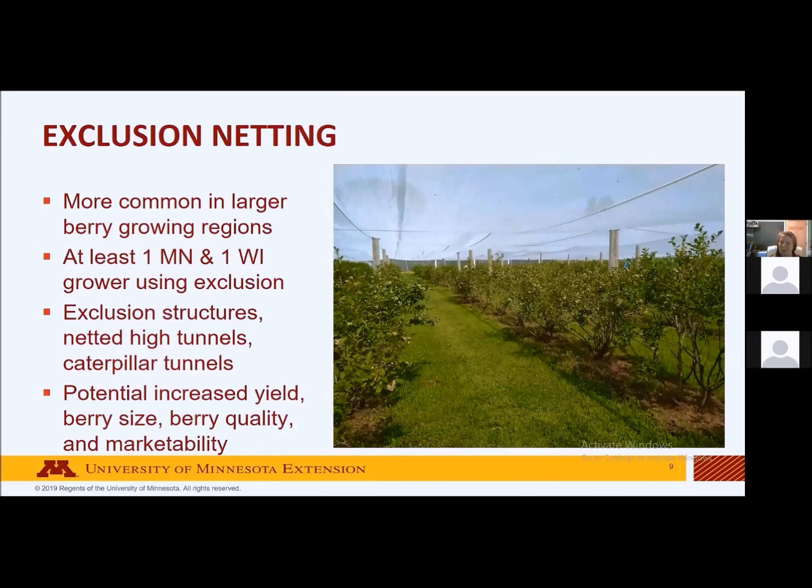So it's just starting to catch on a little bit. This can look like those big exclusion structures that are purely net, like I have in this photo, but it can also mean, if you have a high tunnel, securing netting to the side openings of the high tunnels and to the doorways, in order to exclude SWD from entering the tunnels.